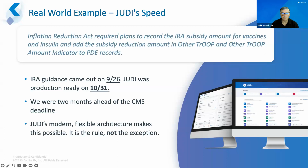But more importantly, it was also ready 6 weeks before CMS came out with their December 12th HPMS memo asking plans if they were ready, how plans must report any issues with their IRA calculations to CMS, and how to provide members refunds in the first quarter for overpayments because of the lack of readiness. Our customers had no worries about this CMS deadline. We were already complete with the version. It was already in production. So they didn't have to worry about any members complaining. They didn't have to worry about pay and chase with members or refunding overpayments. This is typical for Capital RX, not the exception.